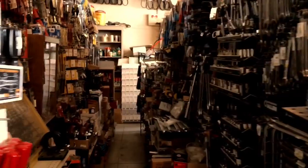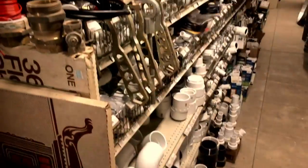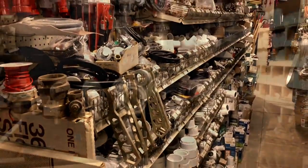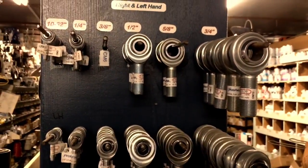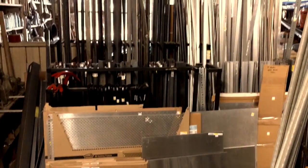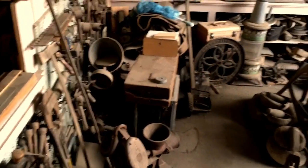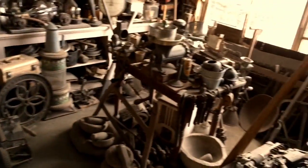Now, this place is amazing. It's more than just a hardware store. In fact, in my opinion, it's what a hardware store should be. It's stocked from floor to ceiling, wall to wall, with all manner of stuff. Everything that you could hope to find at a hardware store, as well as being a bit of a time capsule. In the back corner, there's a little museum, some day-to-day stuff from days gone by.